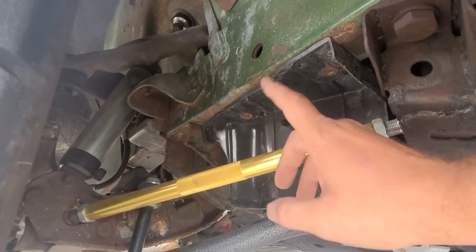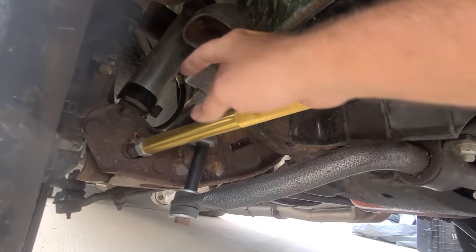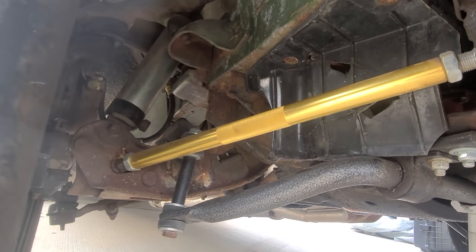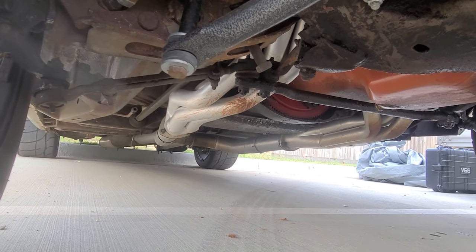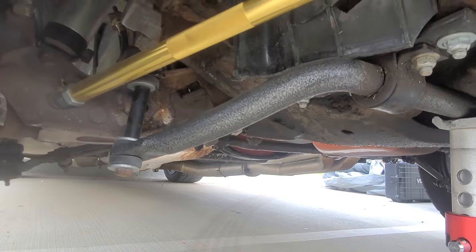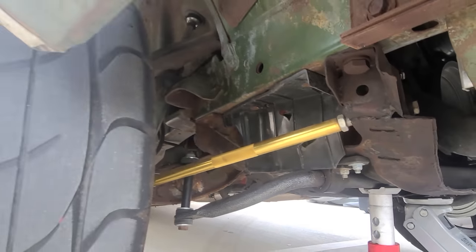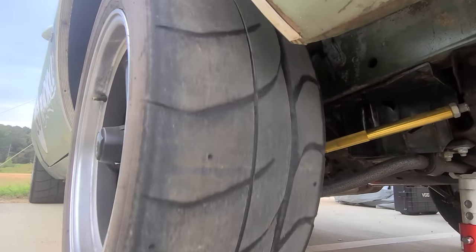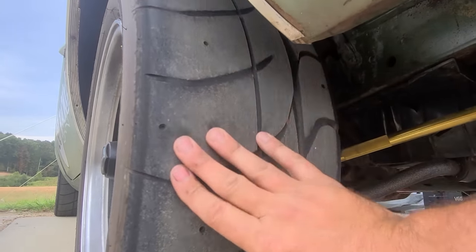It's got polyurethane bushings through the whole thing, and then it's got QA1 single adjustable shocks, not the fancy double adjustable later ones, but that also helps tremendously. And then of course in the rear there's also a rear sway bar. So that's kind of most of the suspension goodies, probably not all. I'm sure I'm missing something, but that's what makes this thing stick to the road. And then of course these really nice Nitto tires, which are getting down there actually.